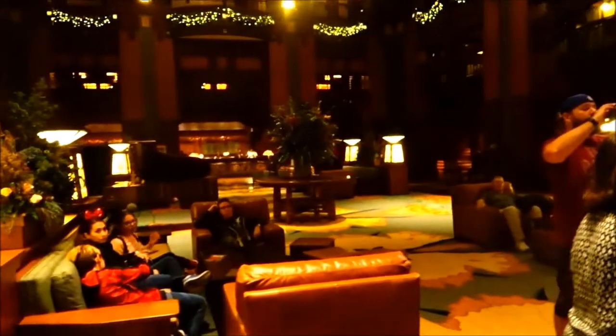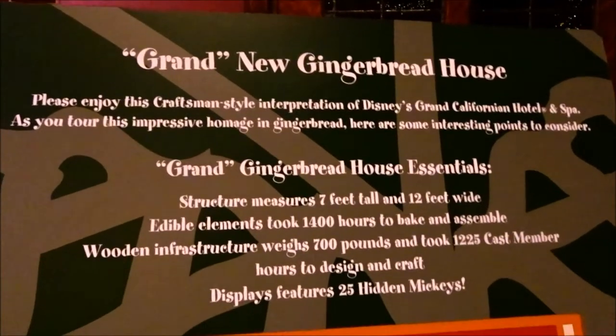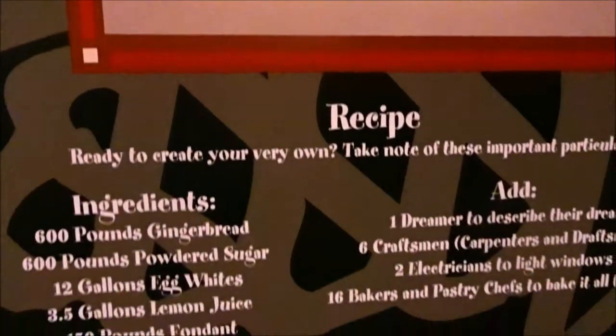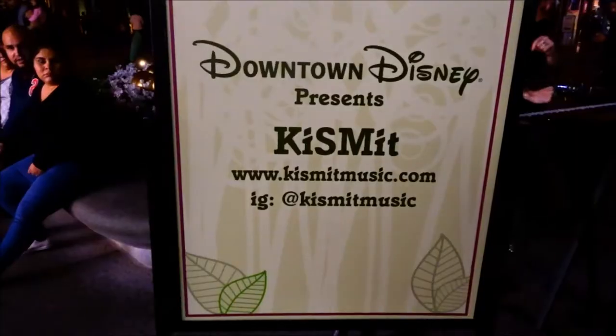The Grand Californian doesn't have their Christmas tree up yet. It looks just like the hotel. I know, it's awesome.